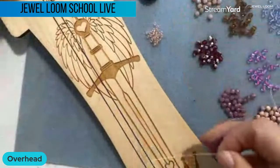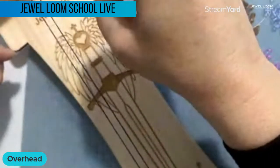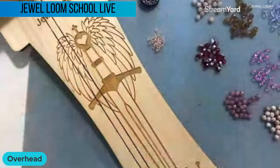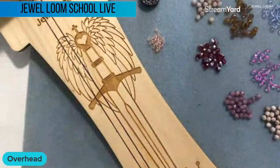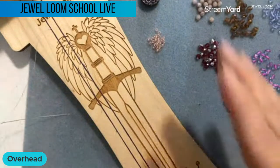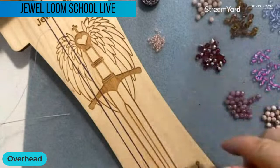Okay, fantastic. So do I need it? There we go. So I'm going to take the wildfire and I'm just going to do a very simple little knot here, right where the cross is. And I'm going to bring the needle and thread over to the left side of me. I just want to give you some idea of how things are set up.